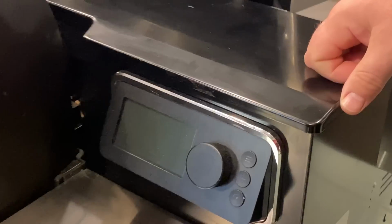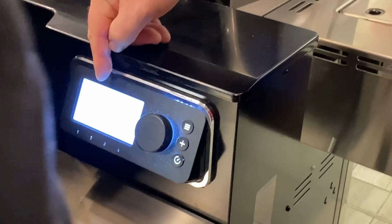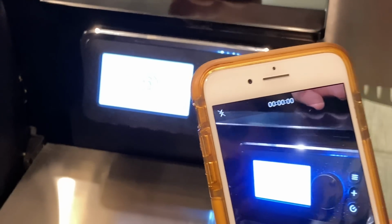So again, I touched on the controller. It's a good controller. I really like the way it works. It's really easy to use. It doesn't have any weird codes or any things that you don't understand. You don't have to run to the manual if it tells you something.